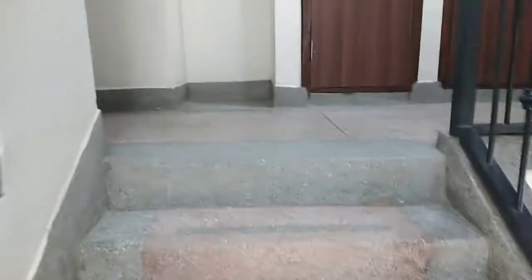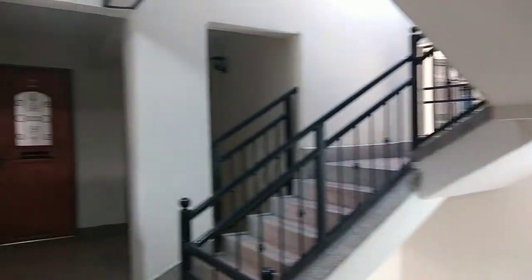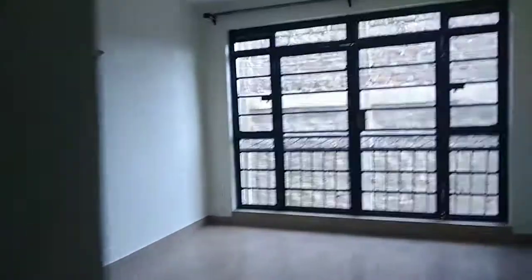So we're going upstairs. As you can see, they are very clean. This is the place for the internet cables. Ta-da! Welcome to our humble house.